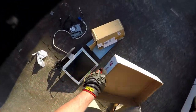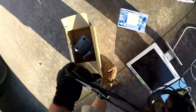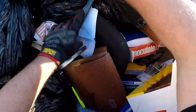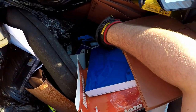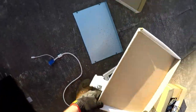Got a few things, some hard drives, some wires. Yeah, whatever that is, man, it is big, but it's buried. Not happening today.